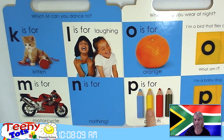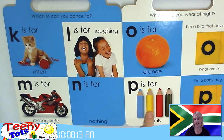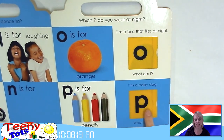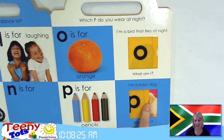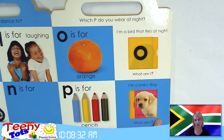P is for pencils. Okay, I can see a blue one, a yellow one, a red one, and that's green. Okay, and P, P, P. I'm a baby dog. What am I? Yes, I am a puppy. Look at this cute puppy. Looks like a little Labrador.